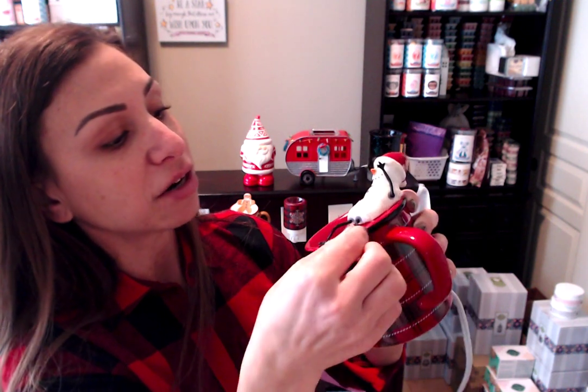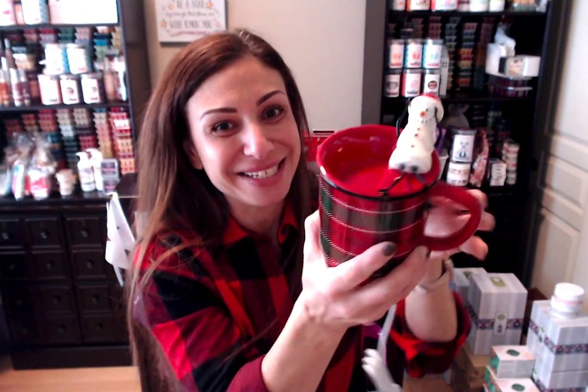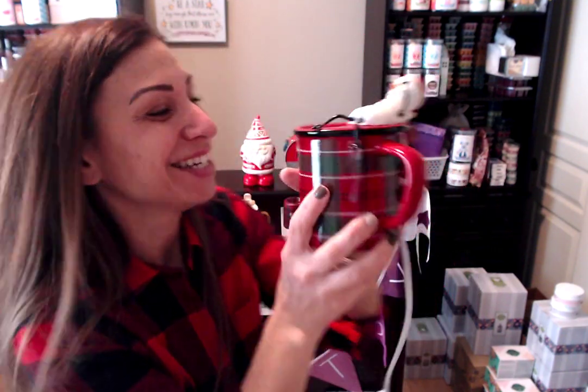So, so cute. And let me see. Oh, you gotta be careful because his arms and legs actually kind of move. So be super, super careful. Those are probably very delicate. I hope Scentsy has replacement pieces for those just in case, especially for this mama.